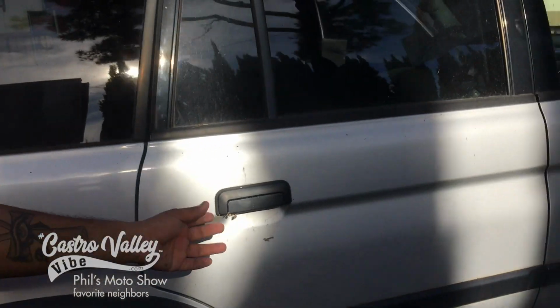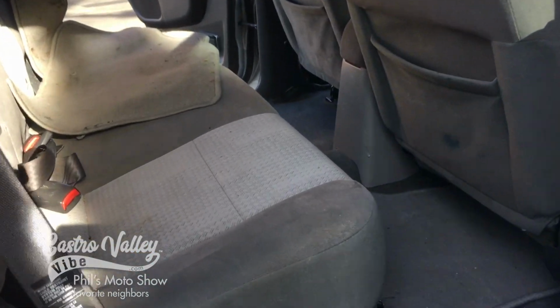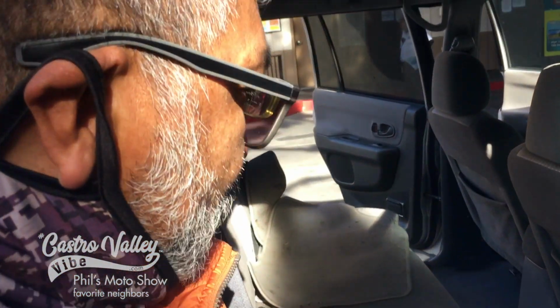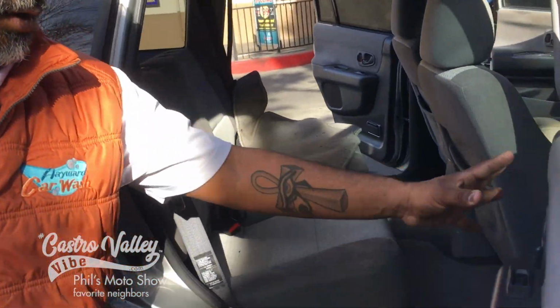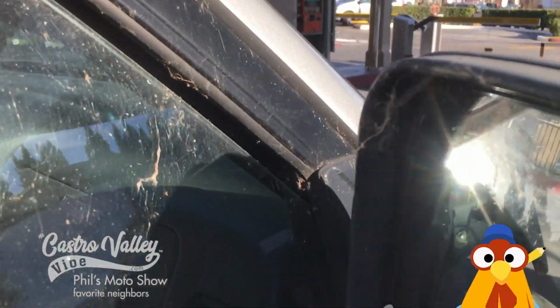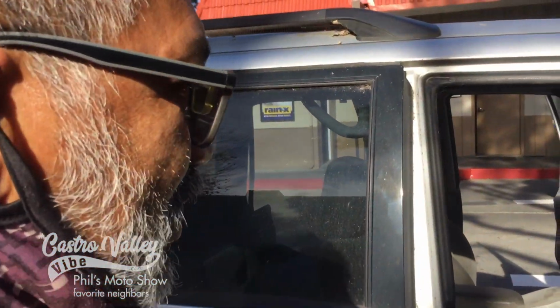And we're going to proceed to do a full detail on the outside, clay, polish, wax, and on the inside, as you can see, it needs a little bit of help. So we're going to do a shampoo cleaning of the carpet, steam clean the seats, and all the leather, door jambs, door panels, and everything will be treated afterwards. Are you going to get rid of all the spider webs? Definitely going to be done. There's not going to be a house for spider webs no more.